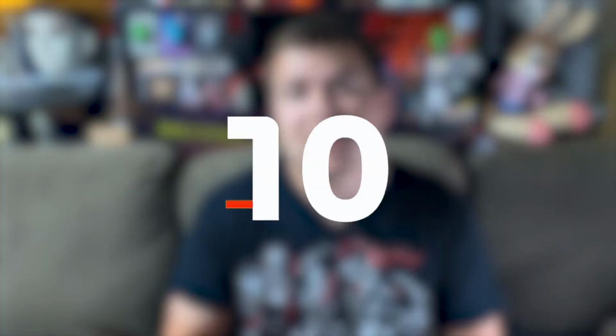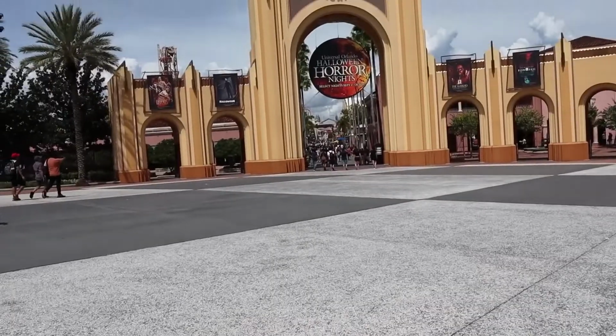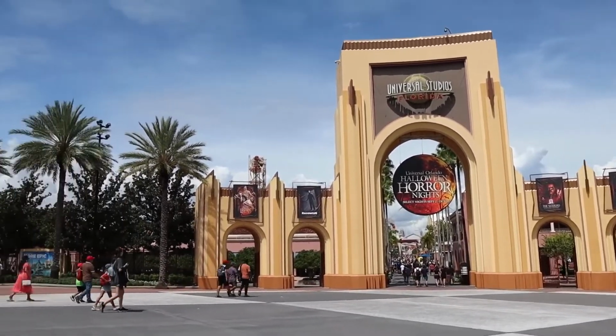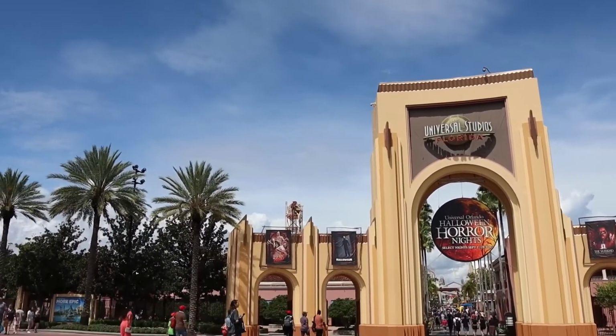Now, starting off with my number 10 tip, that is getting there early. If you are not doing Stay and Scream, you still want to try to get there early if you can. So the park closes at 5 o'clock for the normal day guests. So if you are not doing Stay and Scream, 5 o'clock is the earliest you could possibly be there, technically, waiting outside. I mean, you could wait prior to close, but that's a bit excessive if you ask me.